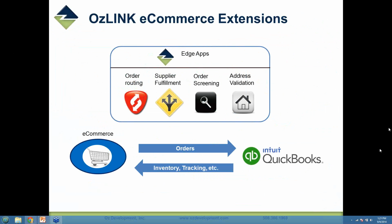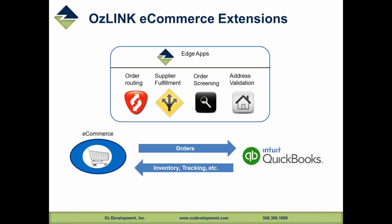Yeah, and just a couple of terminology points. We use the term edge app. As we're doing that core integration, so the two systems are now talking, let's say the e-commerce and QuickBooks, edge apps are essentially the missing features that you can further automate. The e-commerce application may not have that rule for fraud, and QuickBooks may not. These are a set of edge apps, sort of extensions that we can add to that. A supplier enablement example with Killer Motorsports is notifying the supplier they've got an order that has to get drop shipped. If we go to the next slide.